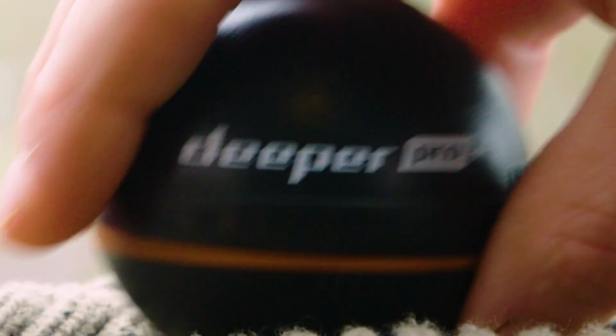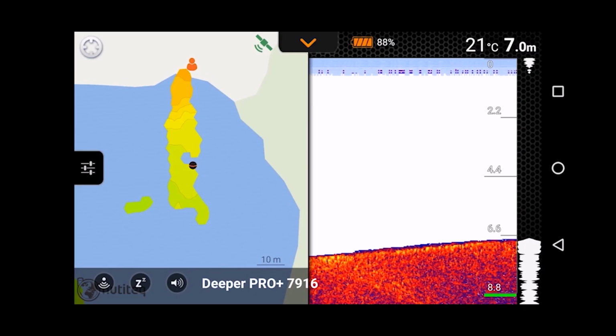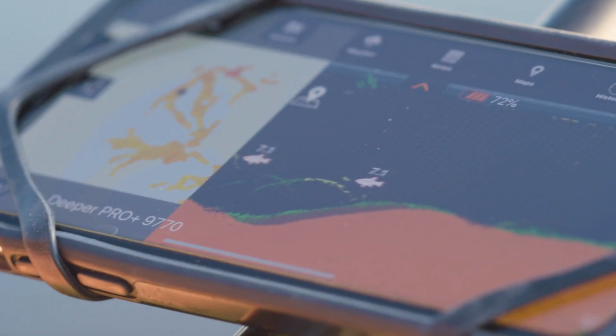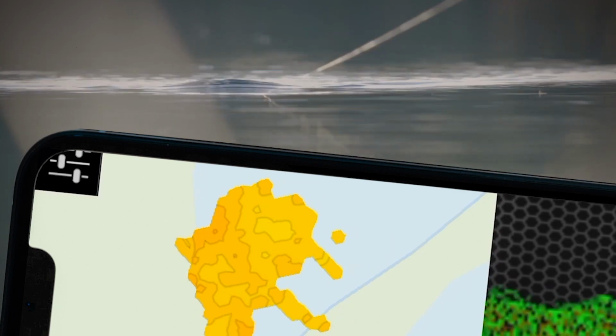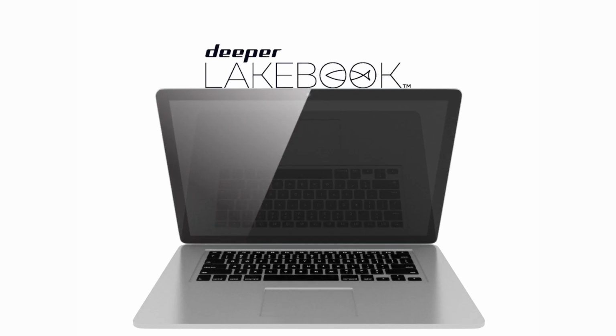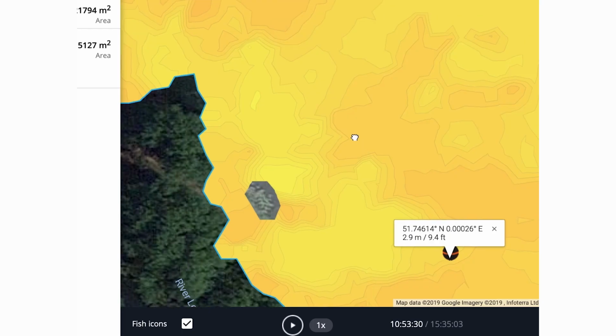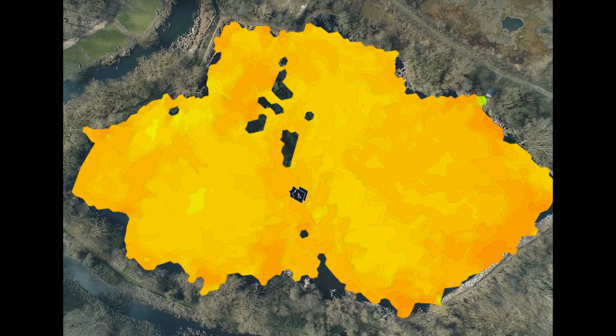Now with the Deeper Pro Plus, all of that is out the window. You've got the GPS mapping mode, so what would take me days to find out, I can do in a matter of hours. And by having the split screen, you can actually see what you're going over, so you get a bit of a mental picture of what's out there, and the contour map that's going to tell you all the depths. And if you really want to, you can share it on Lakebook as well, so you can tell your friends about all the good research you've done, and then they can go and nick the fish out of the swim that you were going to attempt to catch.